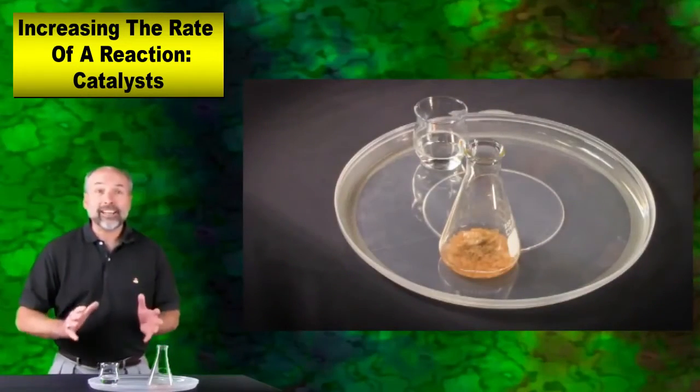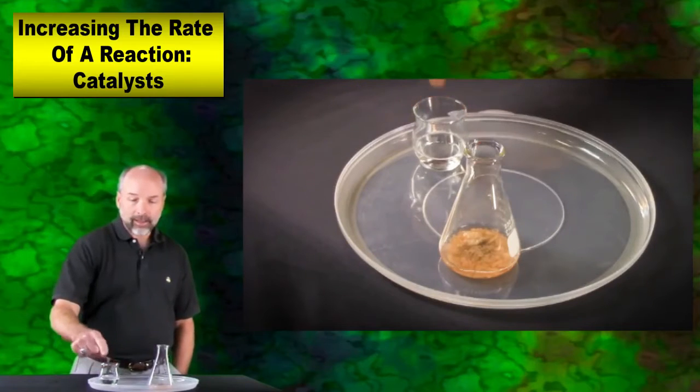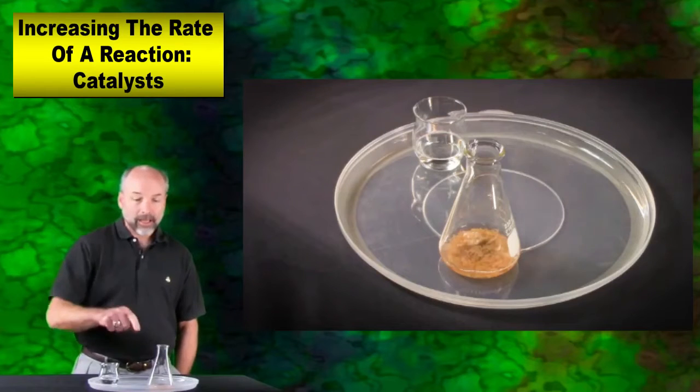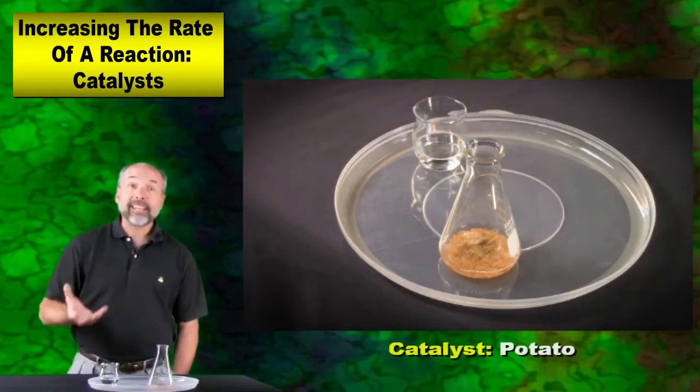Let's take a look at another example. We're still going to have our 12% hydrogen peroxide. Got a few bubbles in here, and that's simply just because I poured it in there. It's not because of any chemical reaction really taking place. Instead of having our yeast as our catalyst, now we're going to have potato.